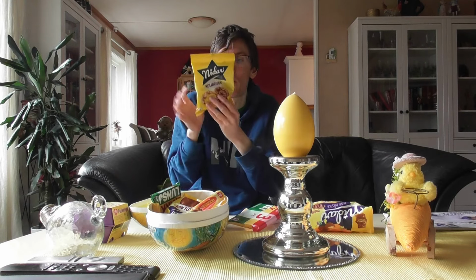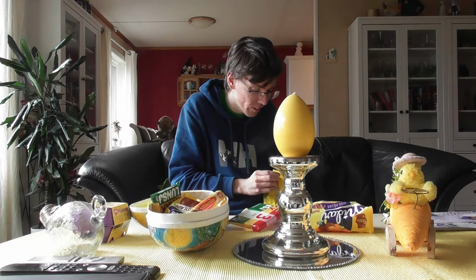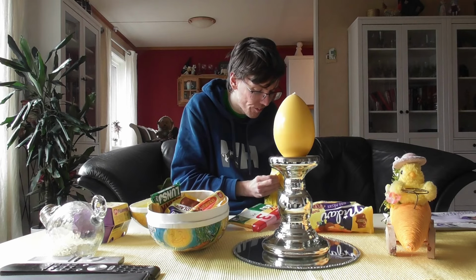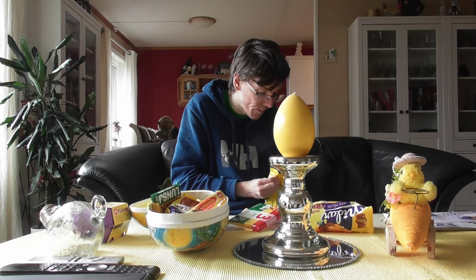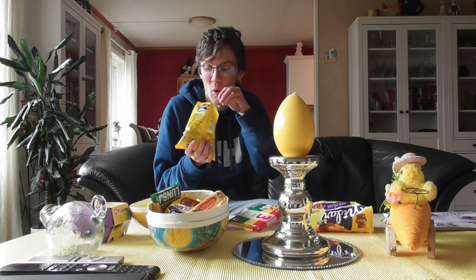Okay, if I open this bag. Yeah, I should. Okay, let's open this, or this wrapping, or call it whatever. I don't think this is how you're actually supposed to open it, but I'm going to just improvise on it. And I finally managed to open it. Okay, so let's take out one of these chocolate eggs.